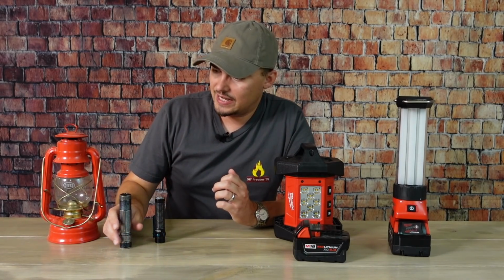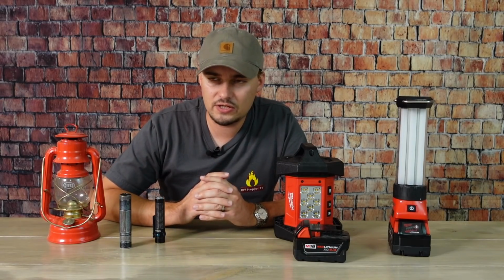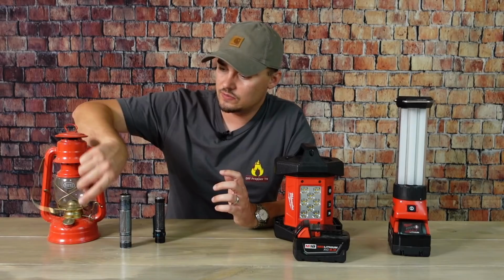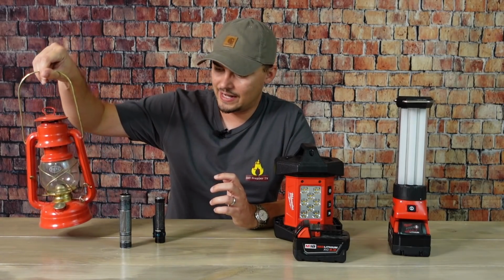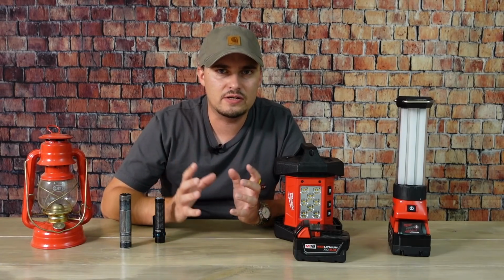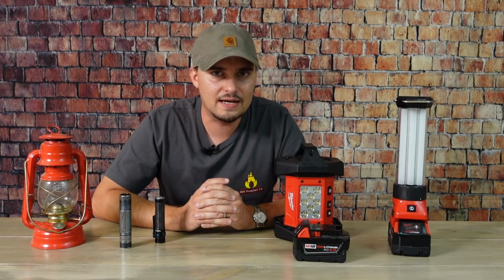Then as far as more primitive light sources go, these hurricane lanterns are great because the flame is protected. You can also carry them around. It has a little bell handle here, which is awesome. And then there are also other oil lamps that you can just keep sitting on a table.